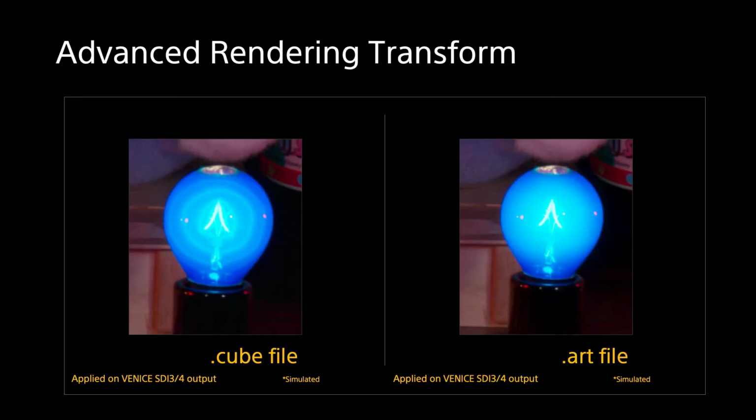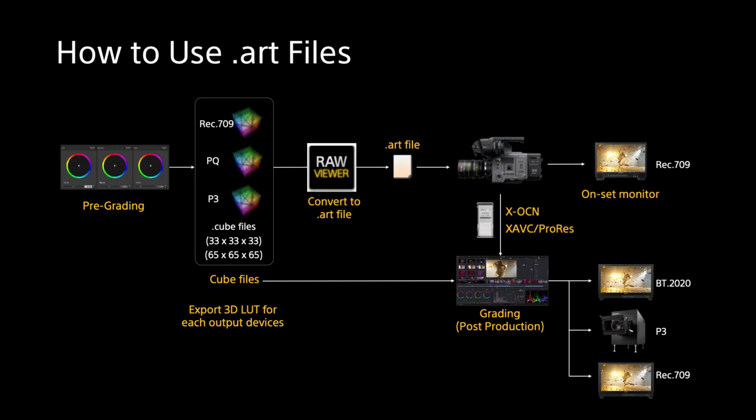And one of the big news on version 6 is that we are establishing a file which is an ART file, which is coming from advanced rendering transform. You know that VENICE was always able to support 3D lookup tables on the monitor output. However, due to the limitation of 3D lookup tables being just part of one processing, sometimes the VENICE owners told us, I can see on the monitor out some banding or some sparkles in the highlight, and then being on set in the stressful situation, they haven't been sure if this is a recording issue or just a monitor issue. So with this new ART file, we can go into every single process of the VENICE, and we can make sure that the monitor has always the highest quality, so that these issues will no longer appear.